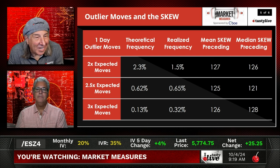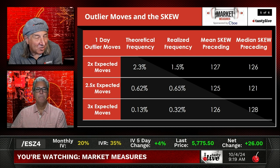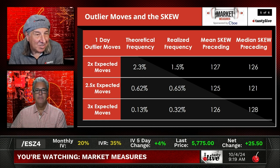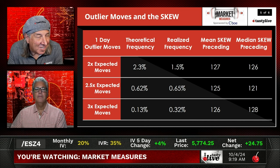So in the 1 day, yeah, it's the same kind of thing. The skew actually drops even more. We went from 130 on the 30-day to 128 on the 7-day to 127 or 126 on the 1 day. So all of these skews are significantly lower than where we are now before you see a huge down move. The realized frequency of these down moves is always going to be less than the theoretical, except when you get to the 3 times the expected move.